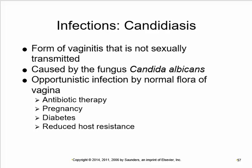Yeast infections, fairly common. It causes vaginitis. It's not necessarily sexually transmitted. Candida albicans is the opportunistic thing. There's supposed to be a little bit of yeast there, so it becomes its normal flora. It becomes opportunistic for a lot of reasons. One of them being antibiotic therapy.